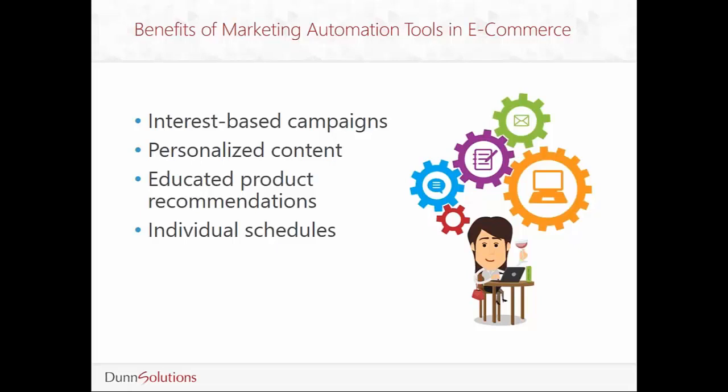You can send your customers email campaigns, which are based on their interests, which we identify through their on-site browsing behavior. These campaigns will contain personalized content, such as coupons and product recommendations. You can also send campaigns on an individual schedule. This means that users will receive emails at the optimal time instead of being put on a mailing list and hoping that your customers remember you by the time they get the first email.